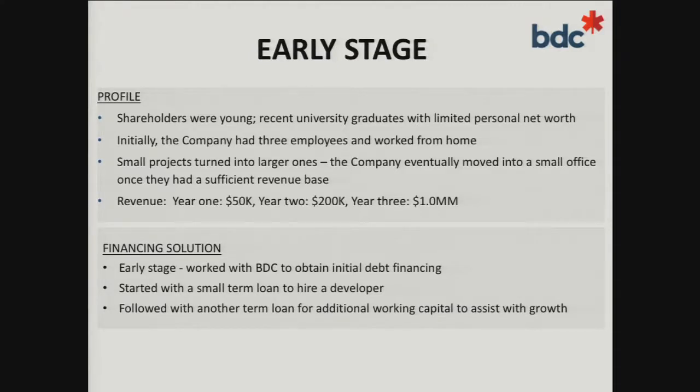So I'll ask Amanda perhaps to describe BDC's financing solution at this point. Yep. So this is a pretty typical case that we see on our smaller loans team. There's a lot of early stage startup companies that come to us. For startups, they do have to actually have a business. It can't just be a business plan. But in this case, we do have a lot of younger entrepreneurs who don't have any personal net worth. So A, they don't have a lot to invest themselves, and B, they don't have anything that the chartered banks can put a lien on and lend against.